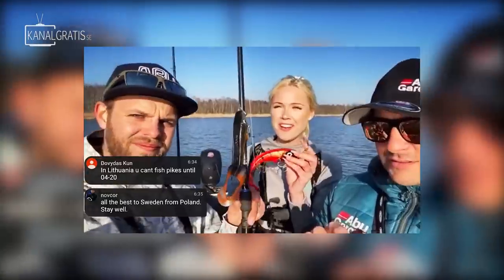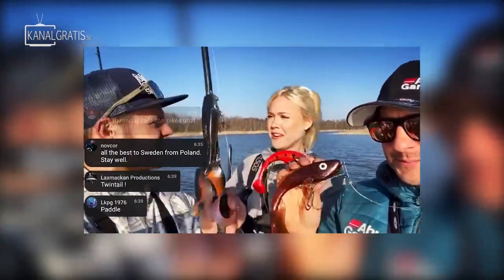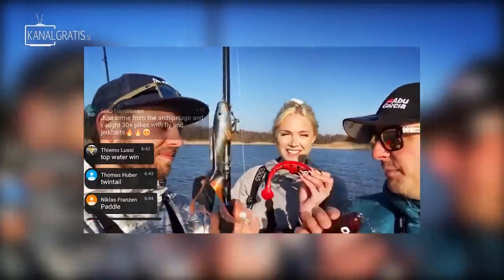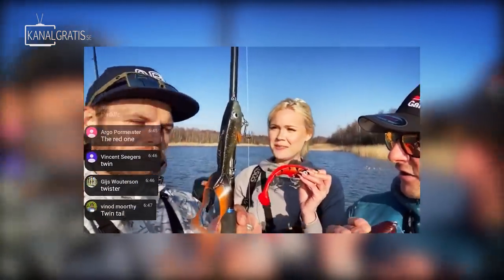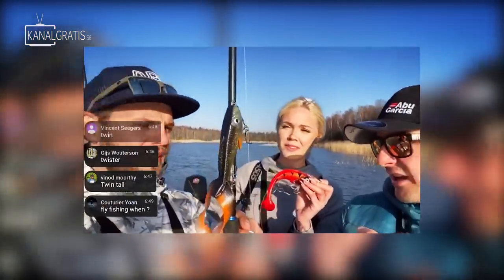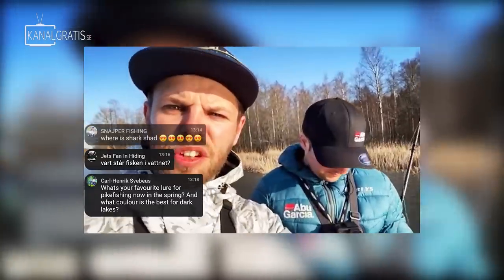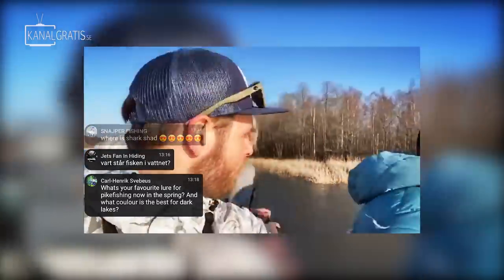Which one do you think will win? Let us know guys. We won't spoil anything. But the pike are biting. One of these baits has literally smashed, it has crushed the other lures. Which one do you think it is? Let us know. This was the best comment so far from fish on.